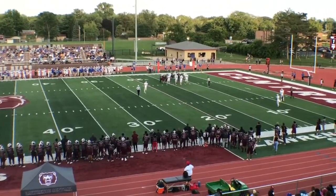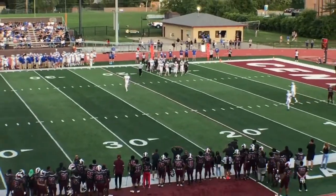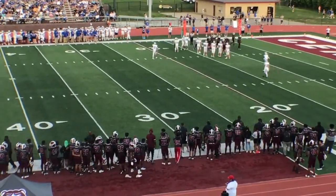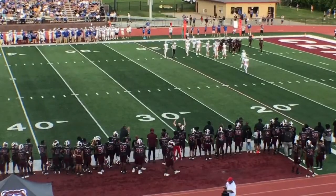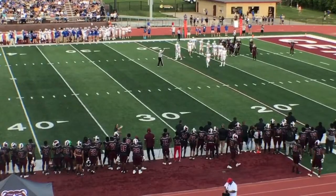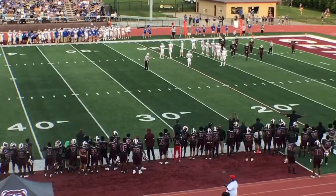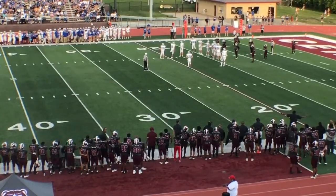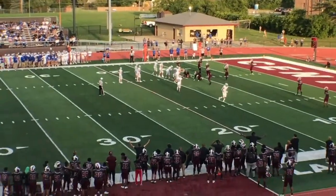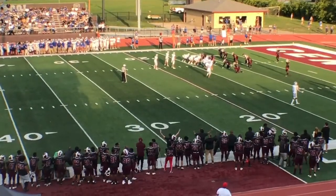Bradel will snap the ball, give it off to Alexander. Alexander will go left for a few yards, but not quite where they need to be here, looking at a 3rd down. And many yards to go. Hamilton Southeastern really wants some points on the board here. A lot of close opportunities.